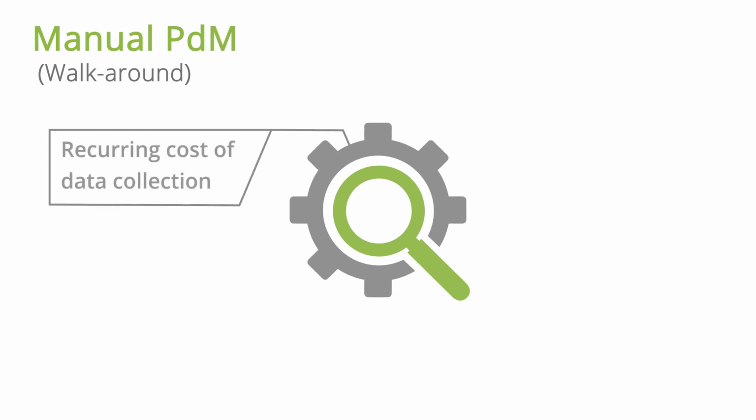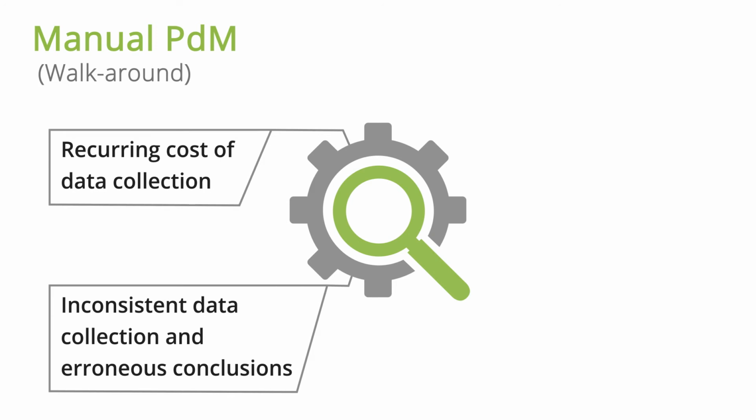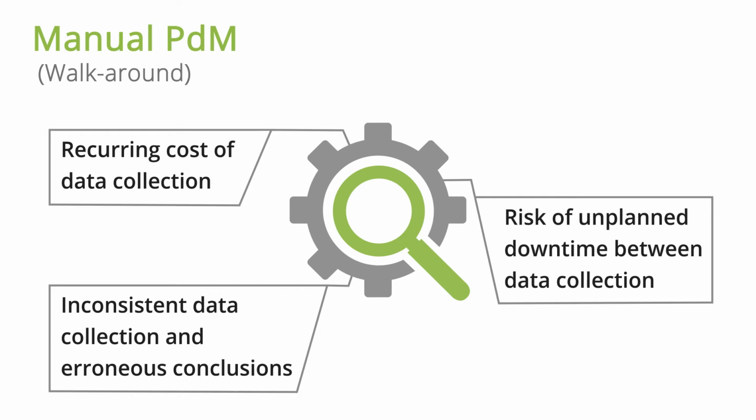Manual PDM comes with a recurring cost of data collection and analysis services. This can be done internally or outsourced to a service provider. And since the data is not collected very frequently, the operating conditions of the machine can vary between data points. This leads to inconsistent data collection and erroneous conclusions. Most importantly, manual PDM does not provide a continuous indication of machine health, which leaves plants vulnerable to machine failure and unplanned downtime between data collection routes. Manual PDM is still, as the name suggests, a very manual process. Such a model is not cost-effective for large-scale production involving critical assets.